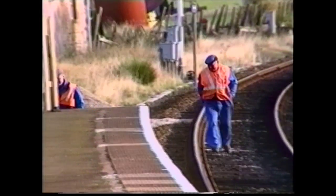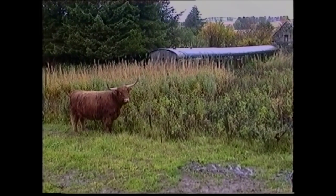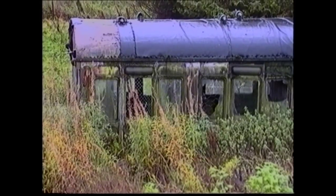Sooner or later though, carriage hunting beckons and we were back on the trail of some LMS carriages. Unfortunately, this one proved not to be LMS, but it was still interesting exploring it nonetheless.